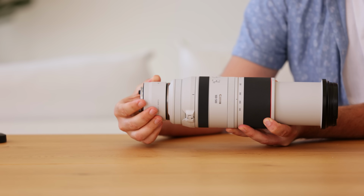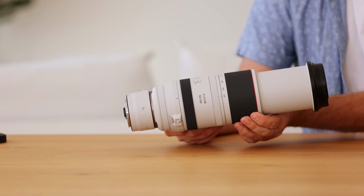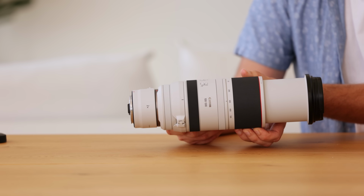I know a lot of you guys would actually prefer to replace the 100-500 with a 100-500 that would actually zoom all the way back if you're using an extender. Or another interesting one could also be a 70-200mm lens that can actually take a 1.4 extender, for instance, because the current versions can't take extenders at all.